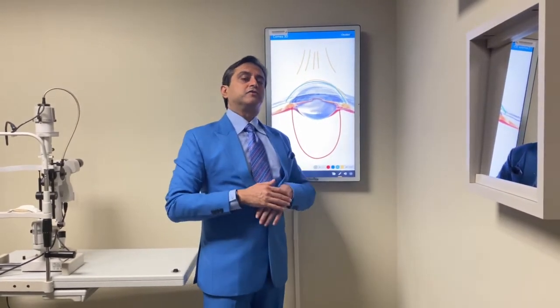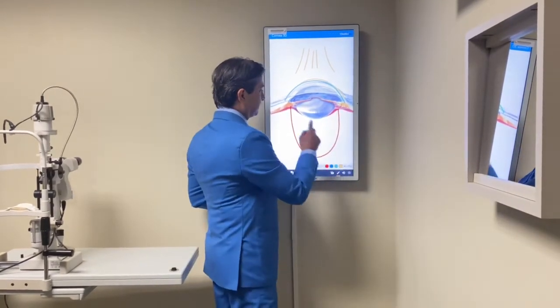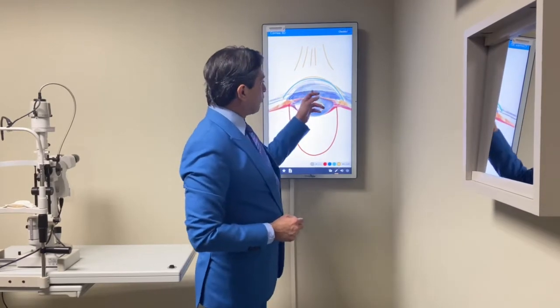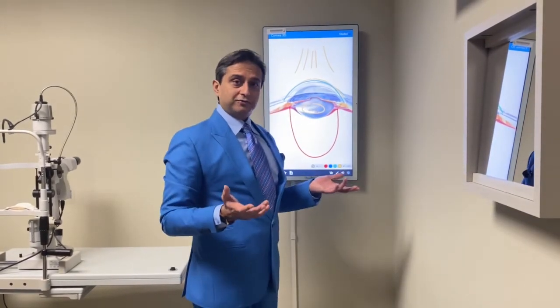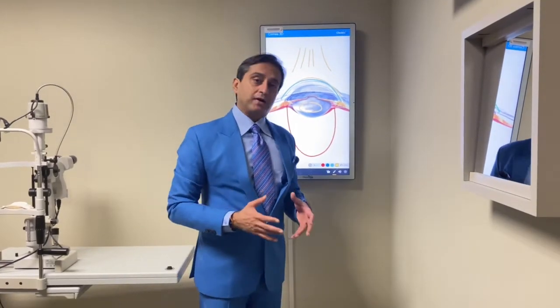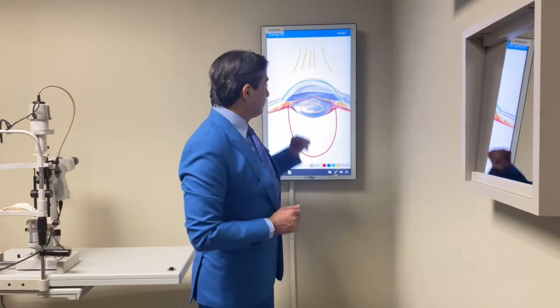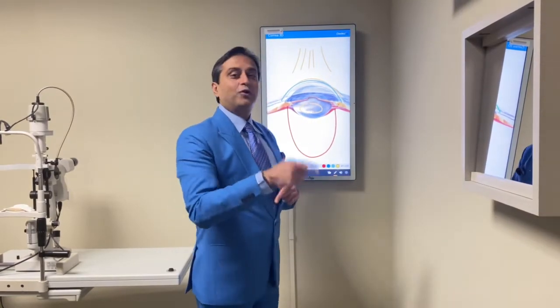Now, let's say you're extremely nearsighted, and still very young, you don't have a cataract, meaning your lens is nice and clear. So I still want to focus on the front of your eye to get you to see. So in those cases, I use what is called an ICL or a phakic implant. Phakic, phakos meaning your natural lens. A phakic implant is a lens I put in on your lens.